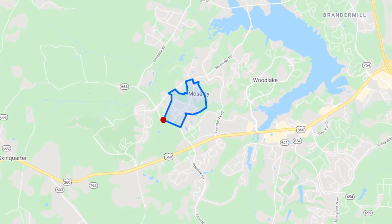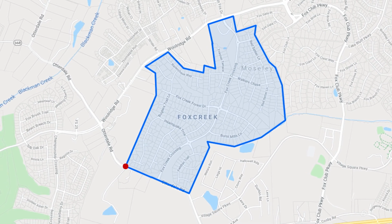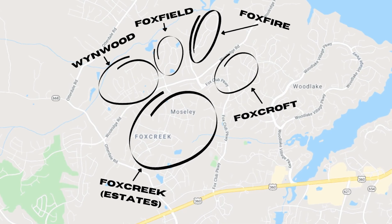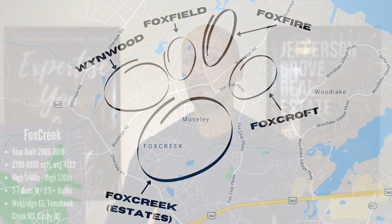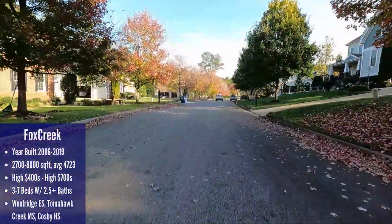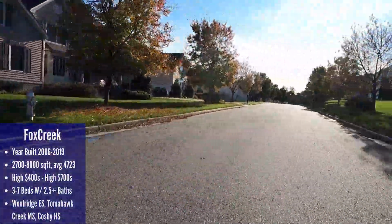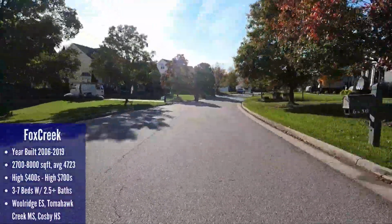The estates of FoxCreek are located south of Woolridge Road and east of Otterdale Road, bordering the Foxcroft neighborhood. We'll definitely do a video in the future all about the newer sections of FoxCreek called Wynwood and the other older Fox neighborhoods, but back to the luxury section for today. There are a little over 500 homes within the estates, and they all have a year-built range from 2006 all the way up to 2019, but the majority of the construction took place between 2006 and 2010.